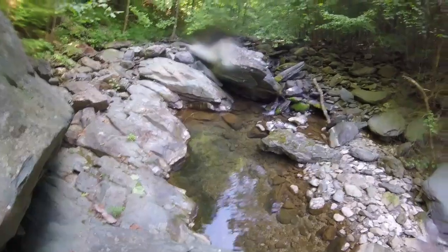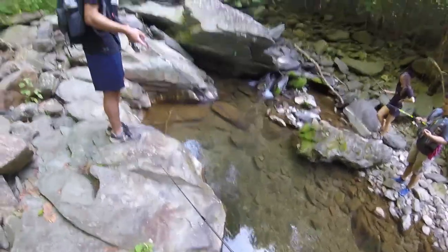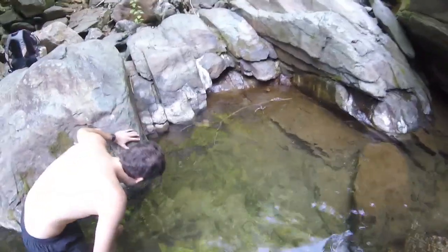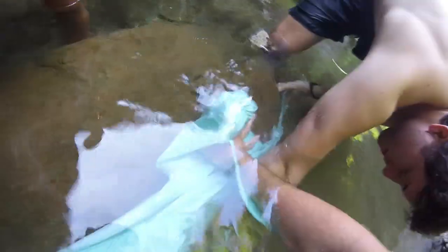Another spot. Oh, there's some nice ones up here. There's a lot in this small hole, Luke. I think we have a decent chance of grabbing these boys back in the cold water. I feel like this is gonna be it, guys. I feel his tail. All right, he's facing the shirt. Keep that shirt locked. I got him.